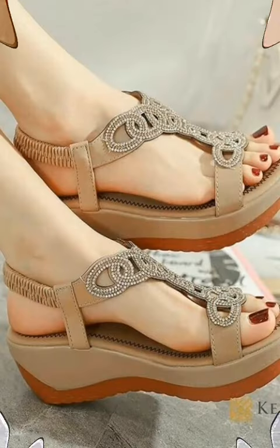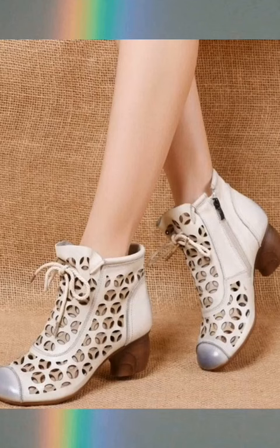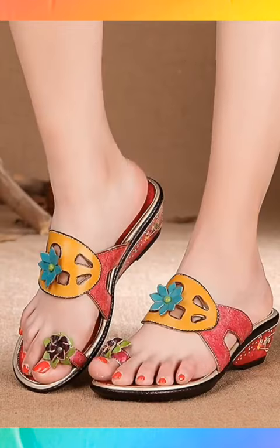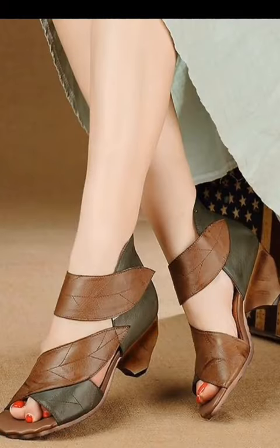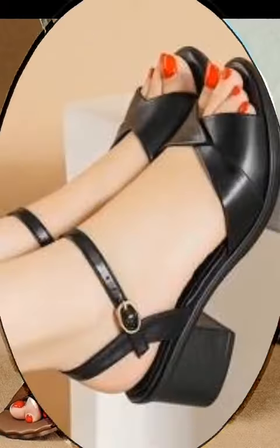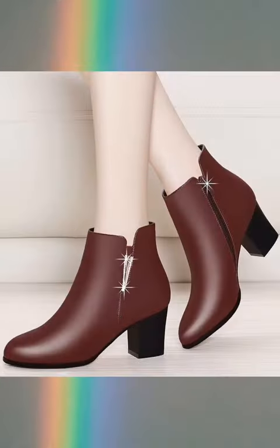Today I have genuine leather sandal shoes for you. Genuine leather sandal shoes are all about quality. When you invest in a pair of leather sandals, you are investing in durability and longevity. Do you know that the natural property of leather makes this shoe highly resistant to wear and tear, ensuring they will be with you for a long period of time?